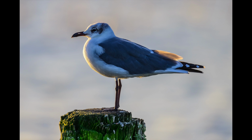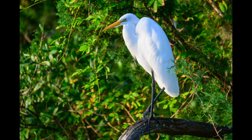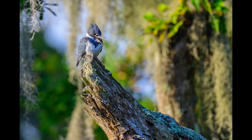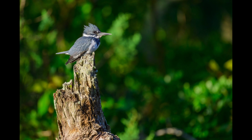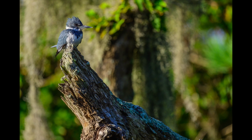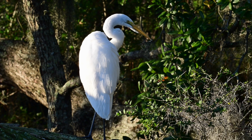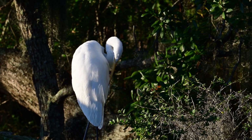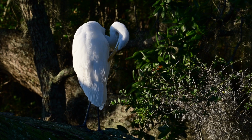And of course, when you get around the piers where the boats are, the birds like to stand at the top of the posts. This is a gray egret in a small area just off the waterway. The kingfisher, several pictures of the kingfisher, different poses. Beautiful bird, very uncommon to have it perched somewhere long enough to get a series of shots. They don't stay still very long. Here's just a short video of a great egret preening itself. This was actually in the same general area, a little higher up in a tree from where the kingfisher was.